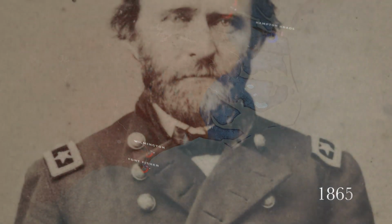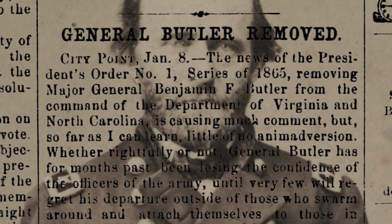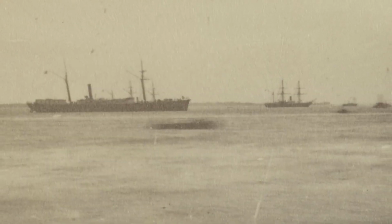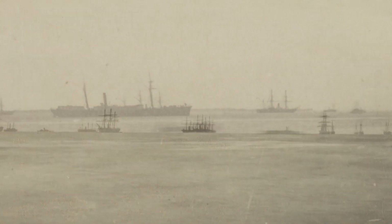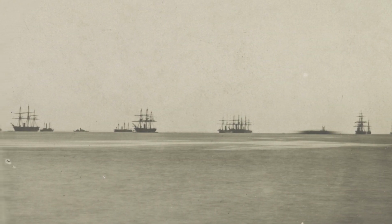A furious General-in-Chief Ulysses Grant fires Butler and replaces him with General Alfred Terry. Terry, with 10,000 men, and Porter, commanding a fleet of 58 warships, set out on a second land and sea operation.